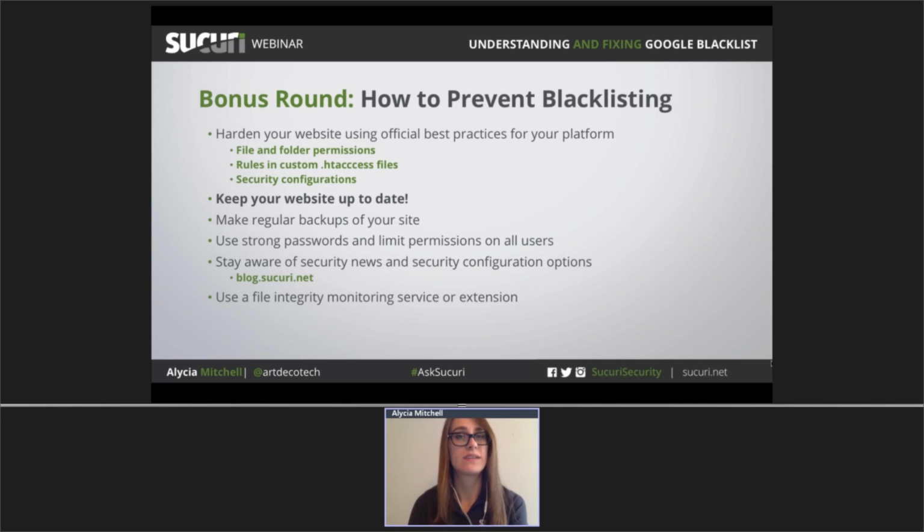We recommend things like two-factor authentication and firewalls. All that is stuff you should be looking into for tools to secure your website, and make sure that you look at those configurations. For example, with the Sucuri dashboard, it is just plug and play. You can just set it and forget it.